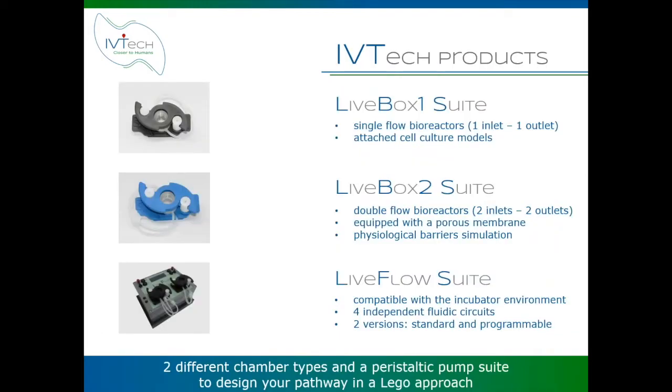In detail, we offer LiveBox 1, a single flow bioreactor. I already mentioned it in the study that I described before. It is developed for attached cell culture conditions. We can work with both cell lines, primary cells, or even biopsies. It is equipped with a removable glass disc on the bottom side and on the top side in order to recollect all the biological material at the end of the experiment and perform post-processing in a Petri dish or in a plate. LiveBox 2 is a double flow bioreactor equipped with a removable and porous membrane.